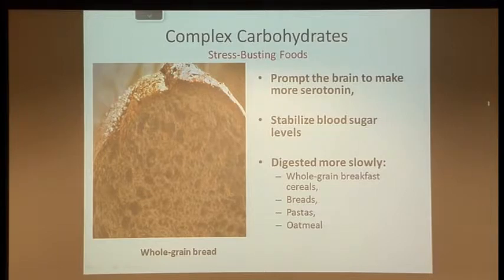Okay, look at complex carbs. These are stress busting. Whole grain is the key. It promotes the brain to make its own serotonin. Whole grain bread stabilizes blood sugar, and it also digests more slowly. Whole grain breakfasts such as cereals, bread, pasta, or oatmeal.